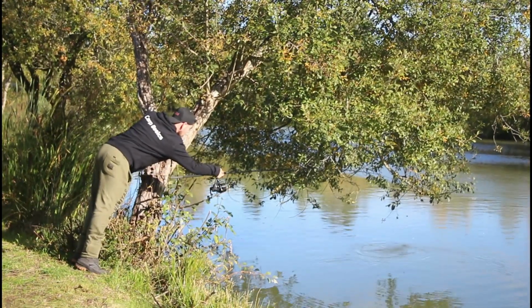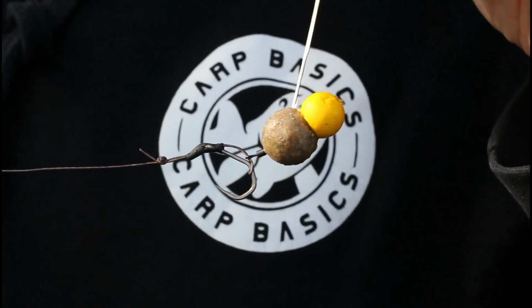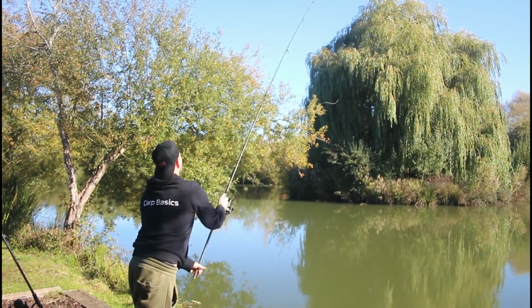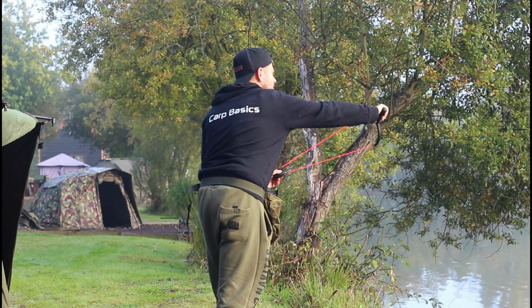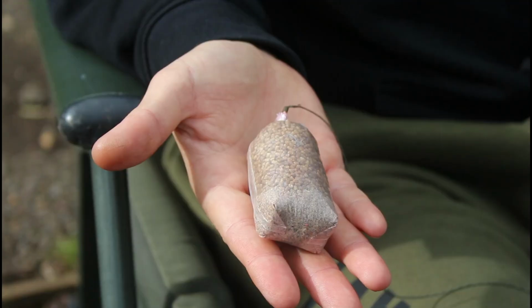I've got my left-hand rod down on the left-hand margin, just with a little multi-rig using an ocean fruit bottom bait topped off with a 12mm ocean fruit pop-up. On the right-hand rod, I've got it over to the island, where there's a little hole in the reed line. I've pretty much just catapulted a few boilies out there and put a solid bag over the top of it, using the ocean fruit stick mix with the 2mm pellet.